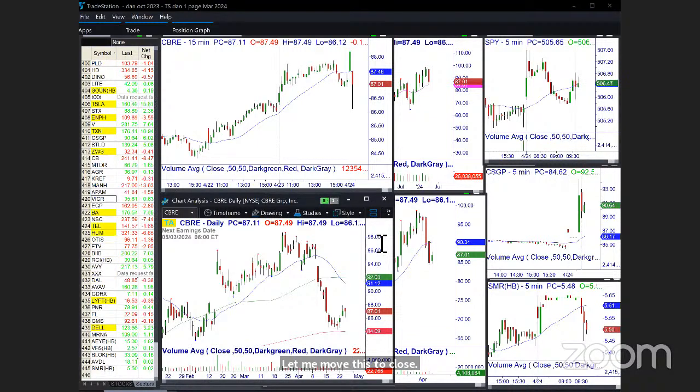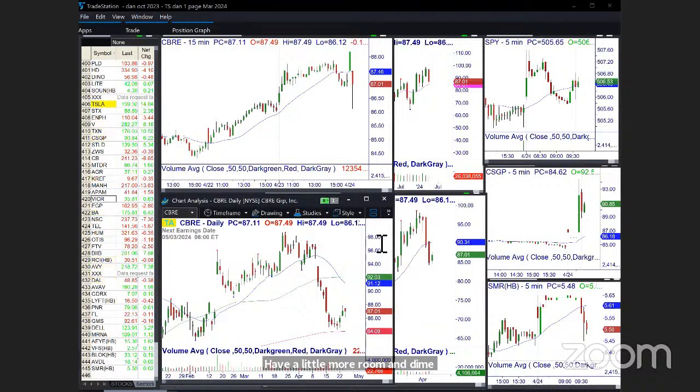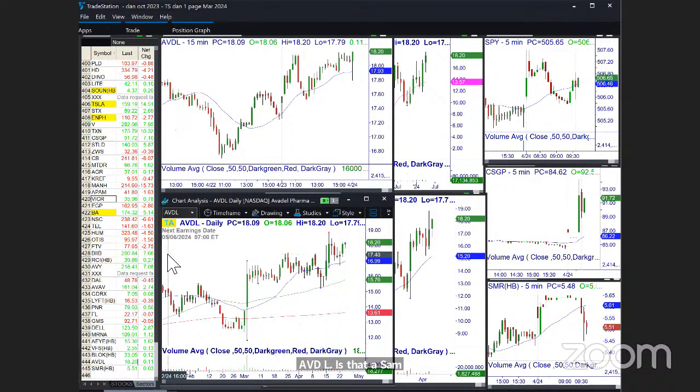Yeah, I like Q at 30-minute high. Q is the strongest here. IWM recovered. Remember, Alex, you and I were looking at the horsemen and we said spiders and Qs have a little more room and diamonds and IWM looked like they were at the end. XLF looks like the end of the move to me. Semis gapped up. AVDL alarm. Is that a SAM trade? No, that was the guy pre-market.